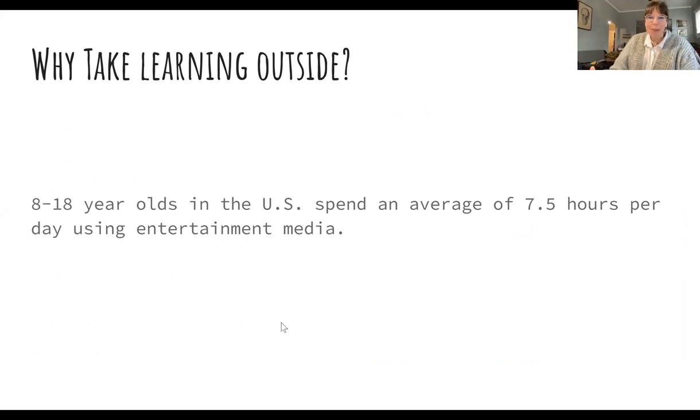So why take learning outside in the first place? And I know I might be preaching to the choir a little bit, but I do think it's important to reflect on a couple of different stats that we like to share. It's really important to take learning outside for a variety of reasons. The one that I like to cite the most is that youth 8 to 18 year olds in the United States spend an average of 7.5 hours per day using entertainment media. And that can be watching TV, being on their phone, playing on an iPad.